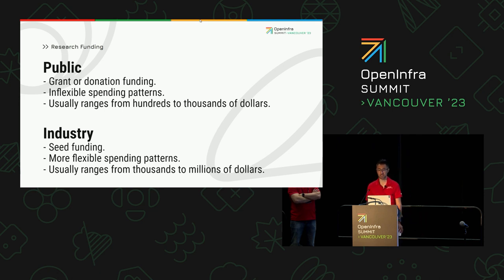So the question is, without existing revenue, where does the funding for research computing come from? The answer is usually a grant, a donation, or seed funding from an investor. Overall, these money sources are pretty much always limited because there is no ongoing flow of money supporting them. Open source infrastructure, therefore, is critical for our work because it's really the only way that we can provide powerful research computing options that fit within the limited research budgets that we're talking about here.